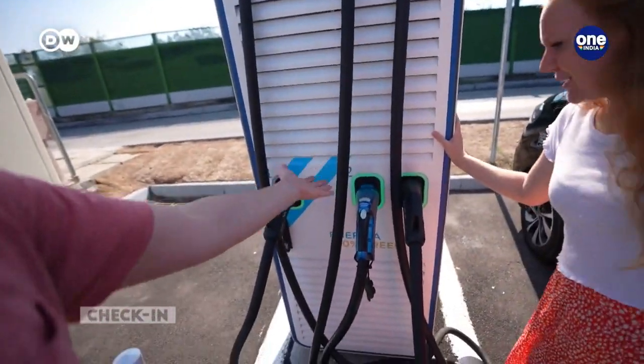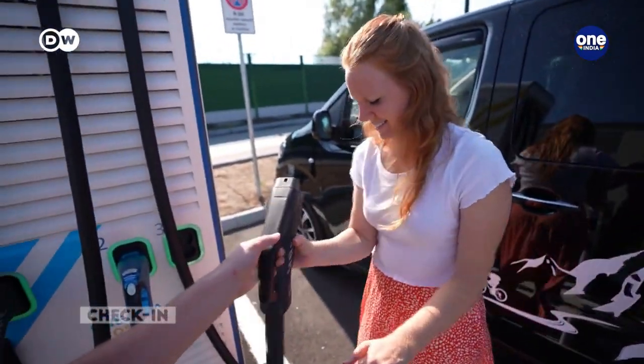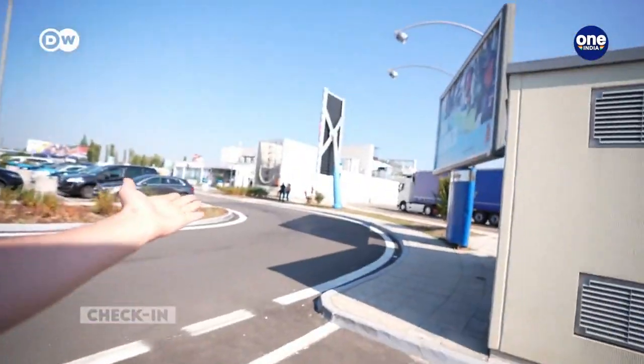The good news is we found a really awesome charger. It has our type of connector right here. So we're gonna get all charged up. Plus, there is an Italy right over here.